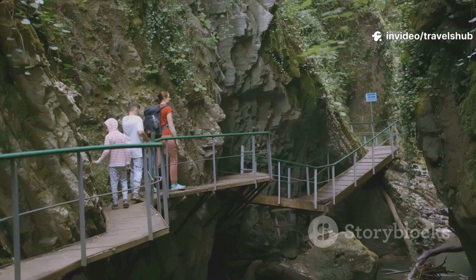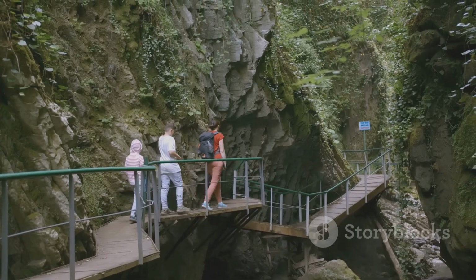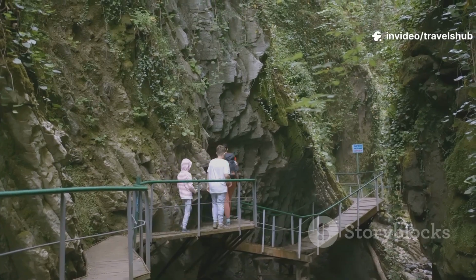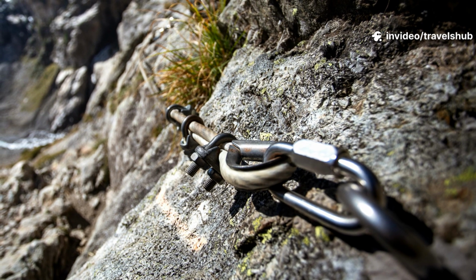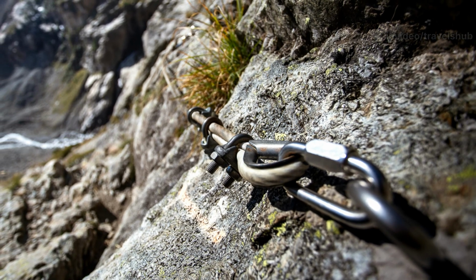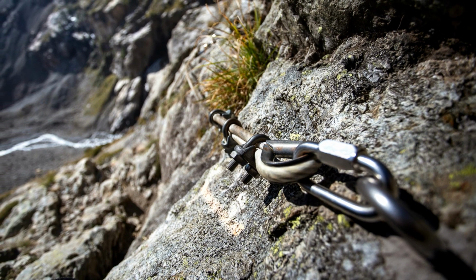We're going to take the Via Ferrata, which translates to Iron Path, a protected climbing route that's been engineered to allow access to even the most challenging mountain faces. This isn't just scrambling up rocks. It's a carefully constructed pathway with steel cables running along the rock face and sturdy iron rungs bolted securely into the stone. These provide both handholds and footholds.